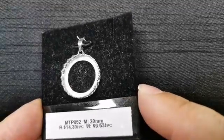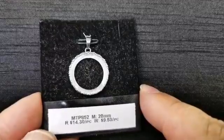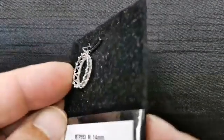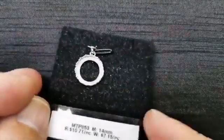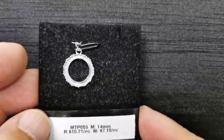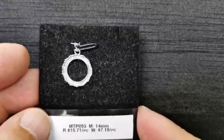MTP 852. This is for a 20 millimeter circular round thing. 1430 is the retail price. 953 is the wholesale price. And I didn't have these in order. So here's a 14 millimeter of that heart gallery wire. MTP 853. Retail price 1071, and the wholesale price is 715.